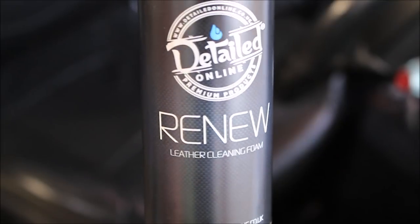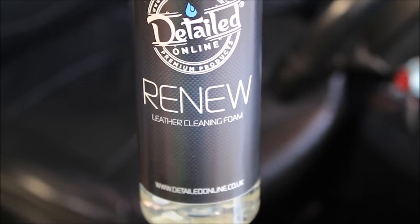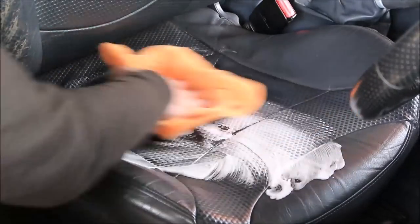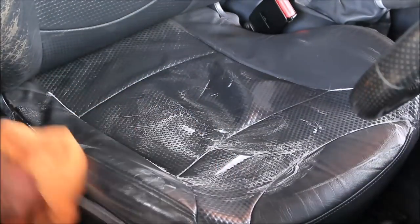So once I've satisfied the carpets are all dry, it's onto the seats. This is Renewed from Detail Online. This is the leather cleaner foam. So work this into the seats. Some nasty damage on that seat.